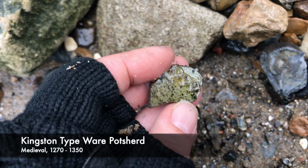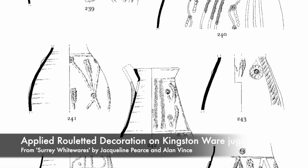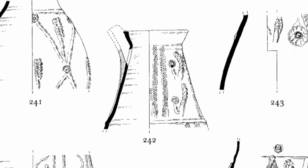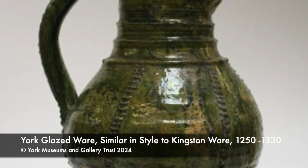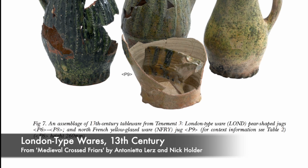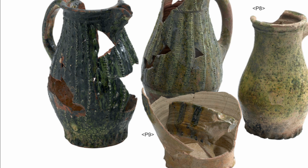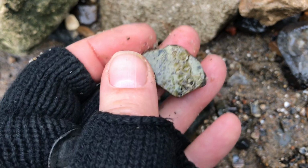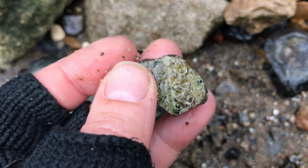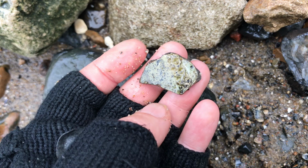They are early, Kingston. I love them, absolutely love them. This little drip detail. I'll show you a bigger picture on the screen.